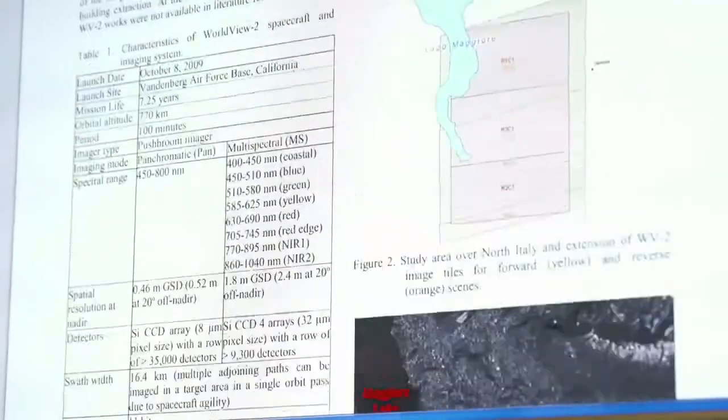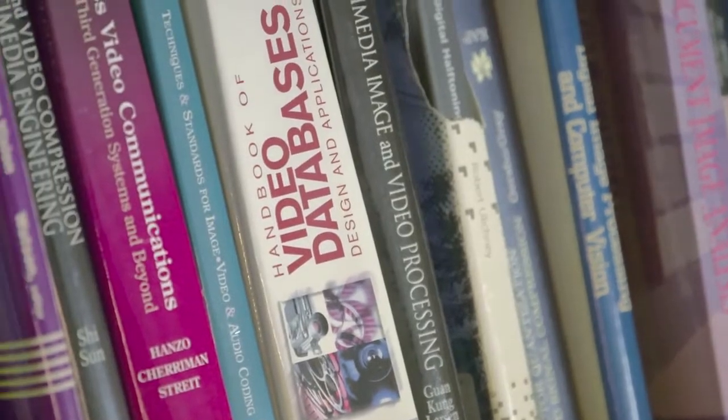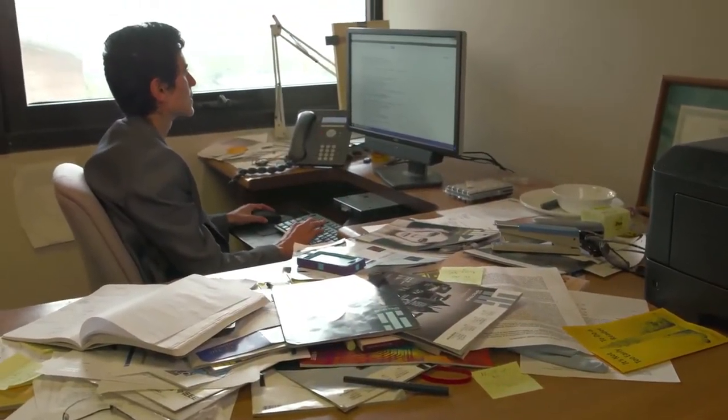My name is Avideh Zakhor. I'm a faculty member in the Electrical Engineering and Computer Science Department here at UC Berkeley. And my research interests are in the general area of capturing reality, mapping, and positioning for both indoors and outdoors.